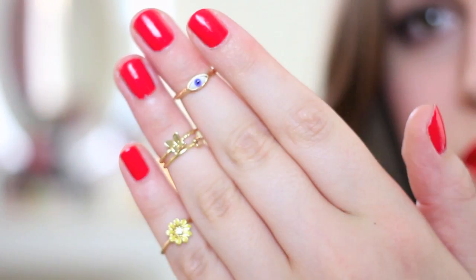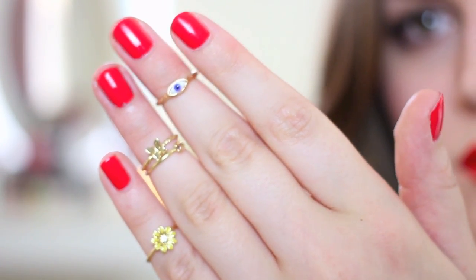And then I picked up some midi rings, and I really love midi rings at the moment, but I've only got kind of plain band ones, so these have got a little bit more to them, I guess you could say. There's one with a flower and a little diamond and then a little butterfly, and I really liked this one. It's kind of just like an eye. I think they call it an all-seeing eye or something like that, but I thought they were really cool. Those were £4.50 for the little one and £7.50 for the 3.